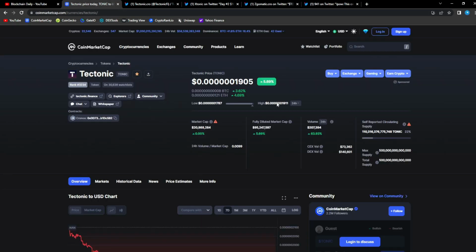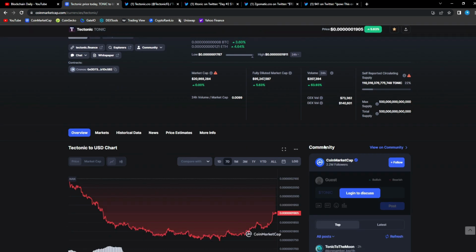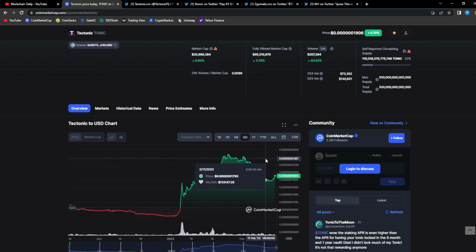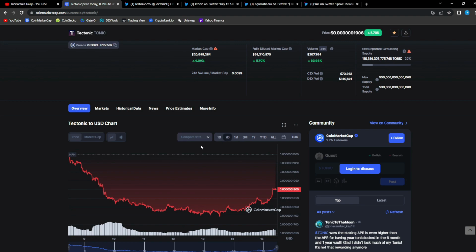Now let's take a look at Tonic right now. 30,638 on the watch list, numbers still growing. Just under $21 million in market cap, up 5.6% on the 24-hour. And like I said right here, guys, we have a nice rounded bottom for Tonic. That is very bullish. Rounded bottom patterns mean nice moves to the upside, right? Look at this, a beautiful rounded bottom pattern on the 3-month and the 7-day.